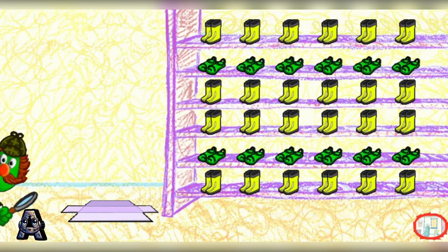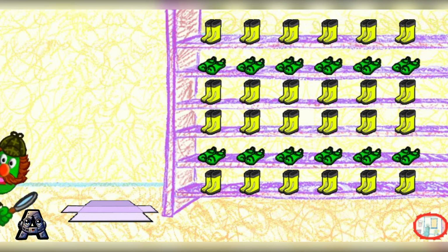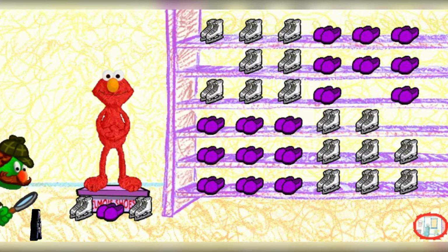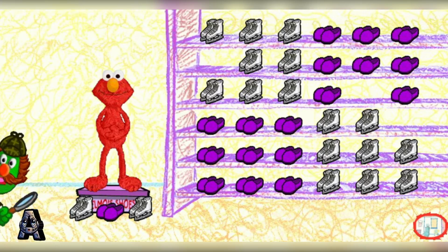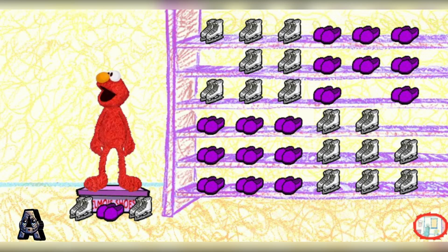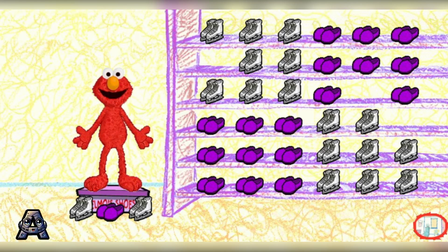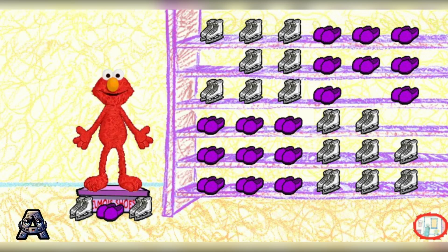Elementary, my dear Elmo. One need only look at the clues, you see, and the mystery will solve itself. How extraordinary! My dear Elmo, the mystery grows even more mysterious. I see more shoes and another box. That's right, Sherlock. Once we put these shoes away on the rack, we can see what's in the box. All you need to do is put those shoes in the rack where they belong. Click on one and give it a try.